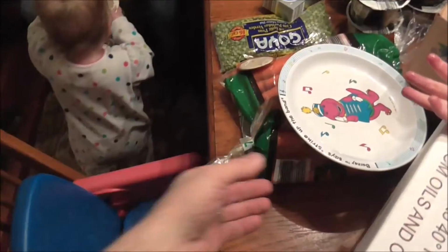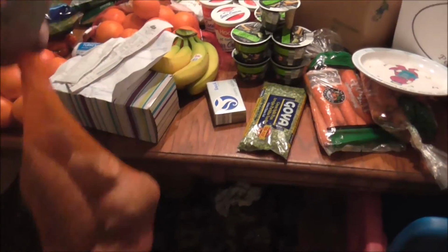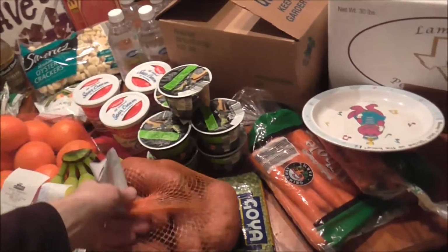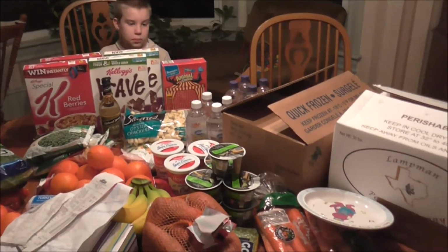I got a little handful. Little blueberries. Mary came walking up to Mommy with her Barney plate. I think she wants some food. After all the hype and excitement, we found this in the van, and we also realized that we forgot the eggs. And yes, we did have to buy eggs. Our chickens are not laying much right now.